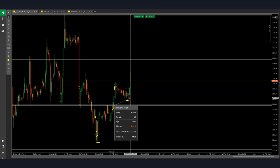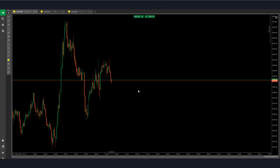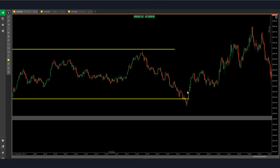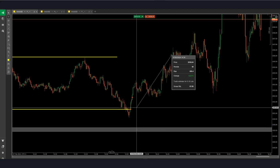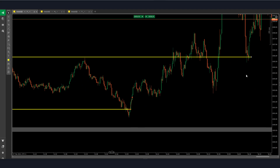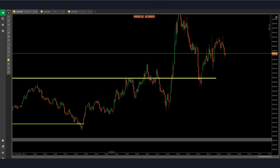We can easily go down to this area, which is around 30 pips, and from there price simply went up, didn't give me anything. There's a 10 pip stop loss, which could have been much worse. After that, I didn't take any further entry because I missed an entry over here.